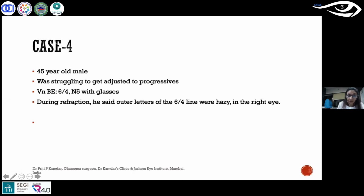However, during refraction, I do my own refraction, and this is one reason why I have realized that I am right when I do my own refraction, that it's the single most important test that you can do, and that is what you all do day in and day out. So that's what I am saying, that he had 6/4 and 5. During refraction, he said that the outer letters of the 6/4 line were hazy in the right eye. This was his only complaint, plus that I don't like progressives.